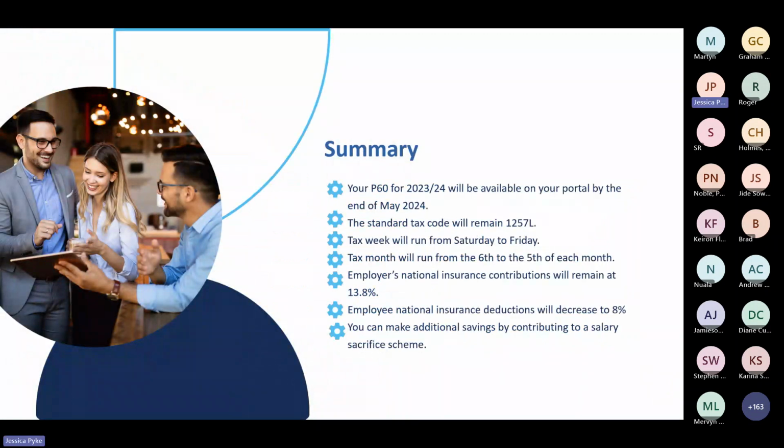In summary, we hope that you take the following points away with you. Your P60 will be available by the end of May. The standard tax code will remain the same at 1257L. The tax week, Saturday to Friday, and the tax month, the 6th to the 5th, as it always is. Employers' national insurance is going to remain at 13.8%. And from April 2024, national insurance deductions for employees will go down to 8%. And finally, you can make additional savings by contributing to a salary sacrifice scheme.